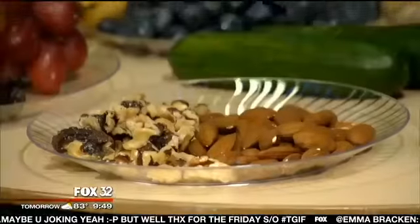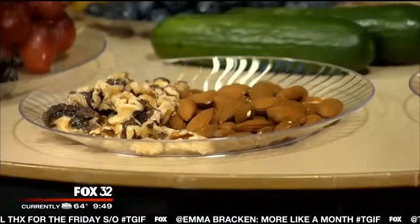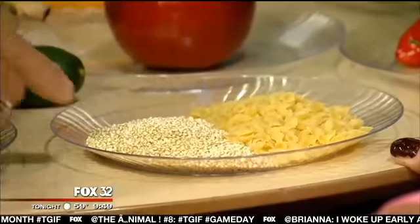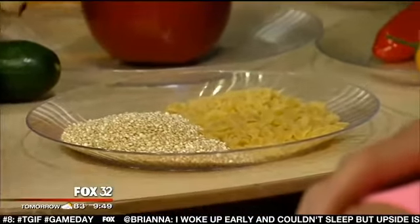Let's talk about nuts here. I always hear nuts are so good for you. You've got some almonds there and some pecans. They're fantastic for you. Even though they do have a lot of fat in them, they're loaded with proteins, but they help fight fat. You just don't want to eat too many of them. Another item that people get confused about, pasta. Pasta can contribute to cellulite, but there are really great options. A grain that's full of protein as well, which is called quinoa. Very good, helps to fight the cellulite.